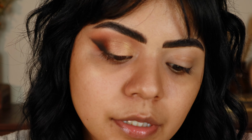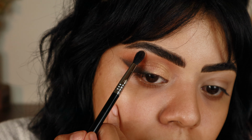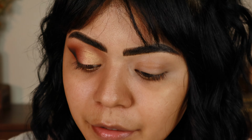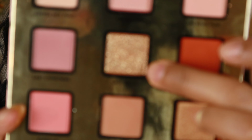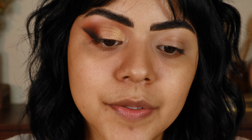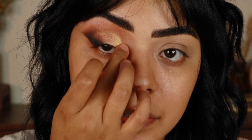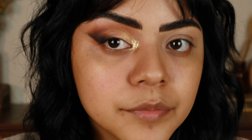For the brow bone, I'm just gonna lightly go in with the color Better Not Pout, which is like this beige light cream color. Now for my inner corner, I'm going to use the pressed glitter in this palette, which is the Lady Bells Gold. And I'm just going to use that on my finger. Just press that in. Pretty happy with it. I'm going to finish the other eye and the rest of my face.